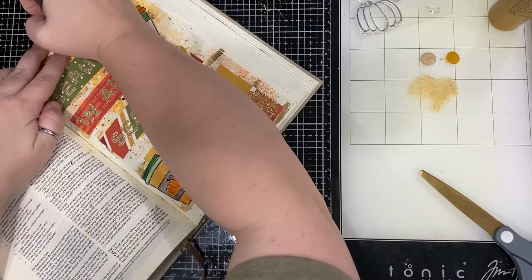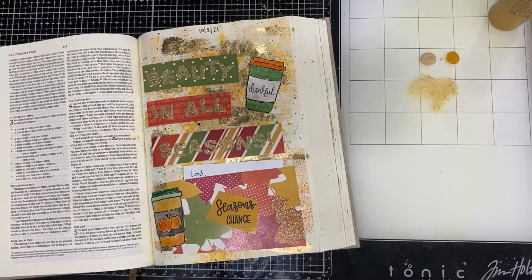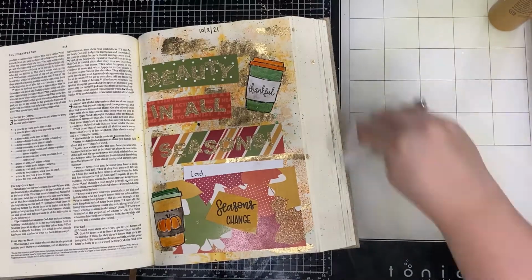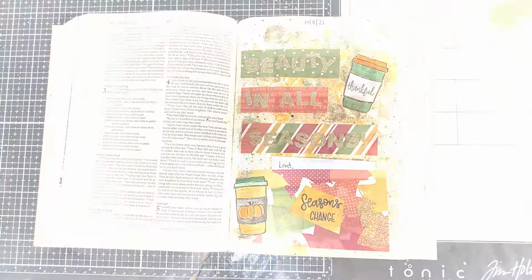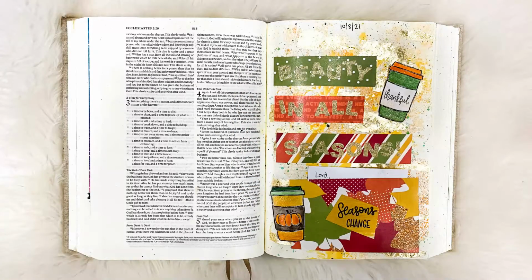Okay, we're at the final stage, adding in my date, and I'm going to give you a final look at this Bible journaling page. We are right here at the end.